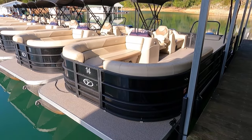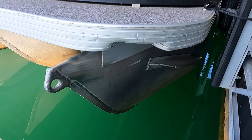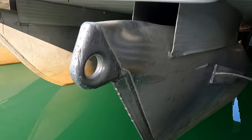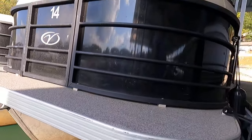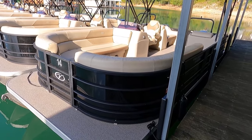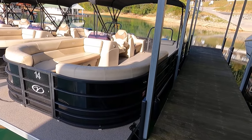Of these models. So, all right, starting here with unit number 14, as you can see, we've got some wear on this corner bumper. And this would be a good time while I'm down here to show you this all aluminum deck underneath there. These things are very well-built boats, honestly. They are solid. They're rock solid.